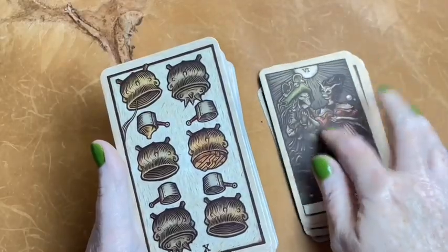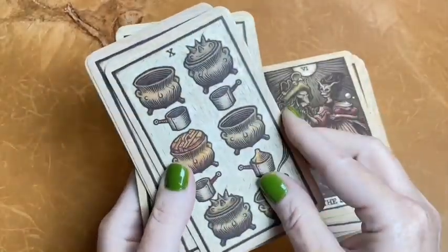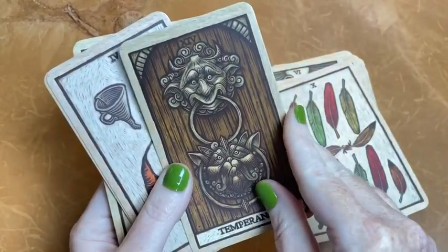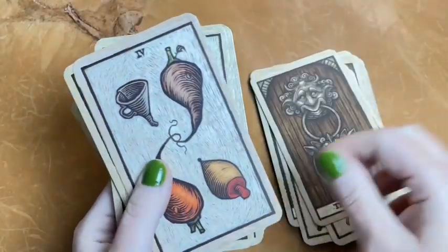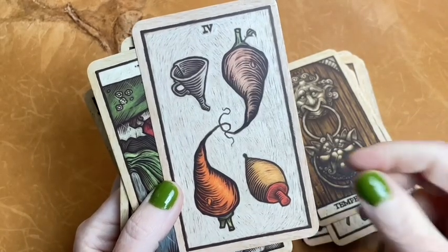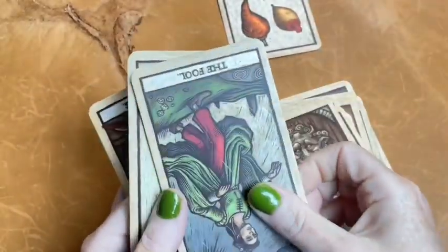The dancers. That was when I was younger and I first watched this movie. That was one of the creepiest scenes to me, the dancers. And these were pots and feathers and the door knockers. This was the card that I drew earlier. This was the Four of Junk, and that was definitely my card for today. In fact, I'm going to leave it right there.